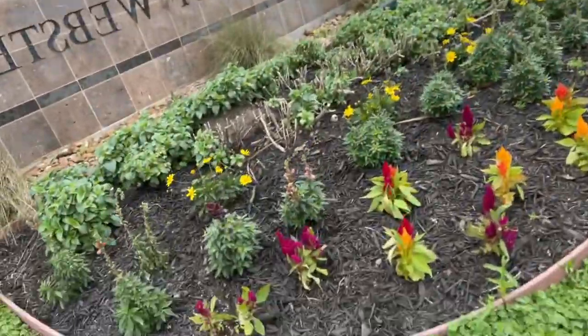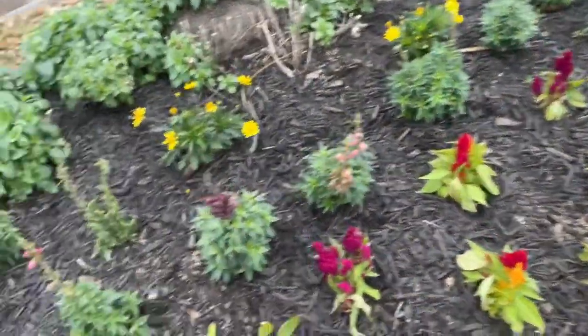Okay, so again, it's really cold and windy out here. There's some really cool looking flowers over here I'm gonna try to take some pictures of for you guys. I don't know if you can see these. Try to take some pictures for y'all.